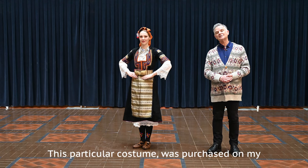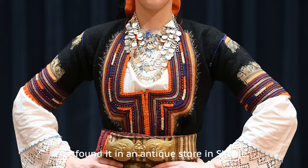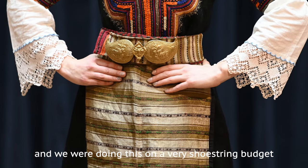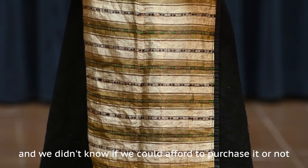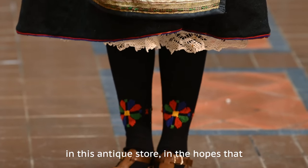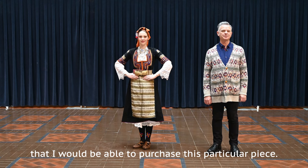So this particular costume was purchased on my first trip to Yugoslavia in 1975. We found it in an antique store in Skopje, and we were doing this on a very, very shoestring budget, so we didn't know whether or not it was something we could purchase. And so I hid it behind some other things in this antique store in the hopes that if we came back to Skopje and we still had some money left, I would be able to purchase this particular piece.